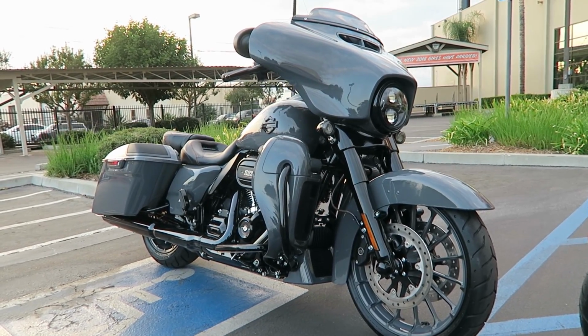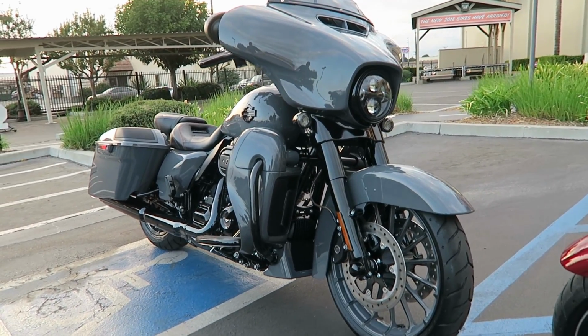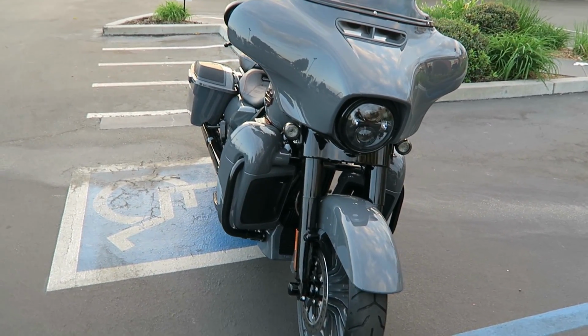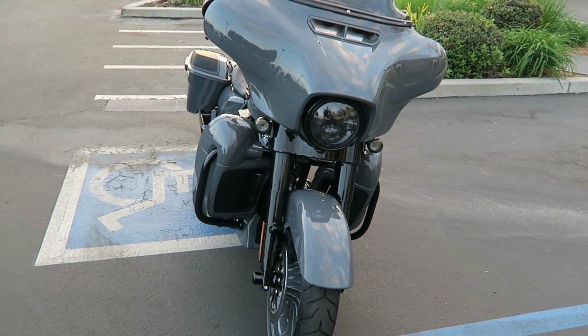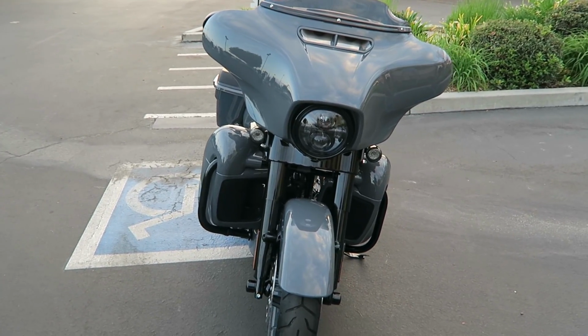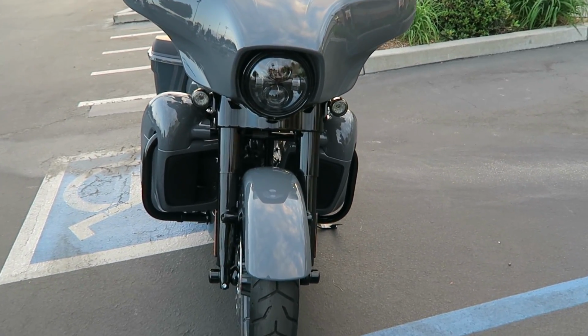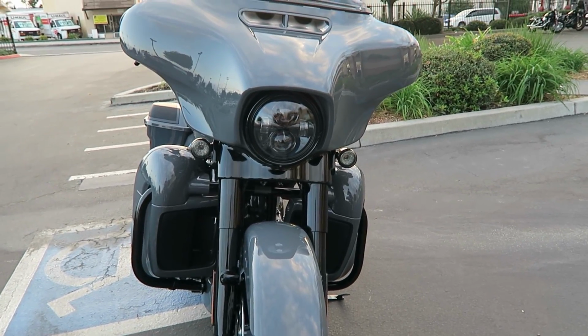Alright guys, so let me jump into this thing here. So, 2018 CVO Street Glide. This is the Gunship Gray. This color has been getting a lot of attention, and this is kind of like the unicorn of the Harley-Davidson world right now, meaning they are very rare, and this is a difficult bike to find. This and the Road Glide in the same Gunship Gray.